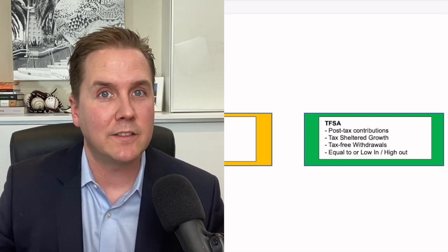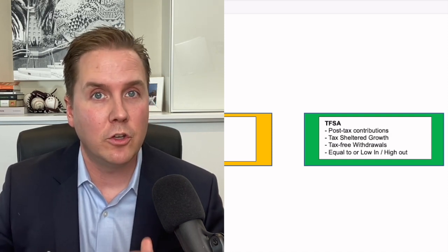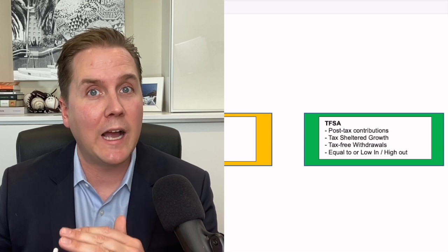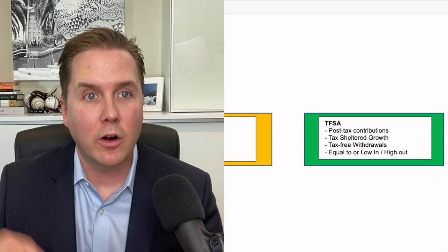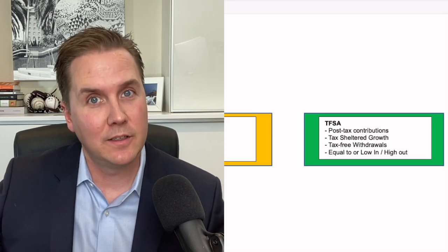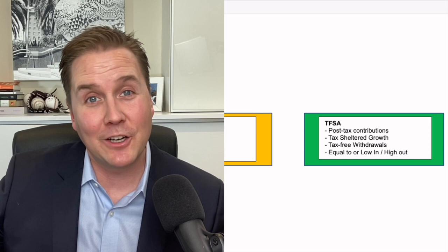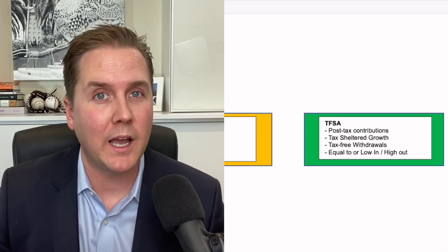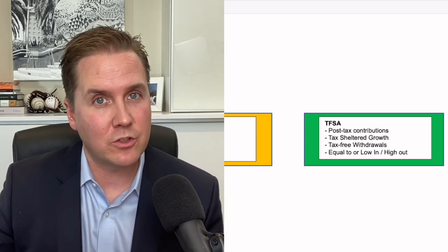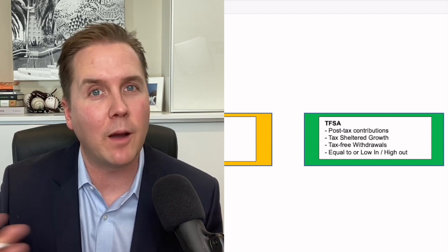what that means is that tax-free savings accounts generally make the most sense when your income level, your marginal tax rate, your average tax rate are equal to or lower than your expected income tax rates, average tax rate, marginal tax rate, eventually when you make the withdrawal from the account down the road. And so this is sort of positioning.